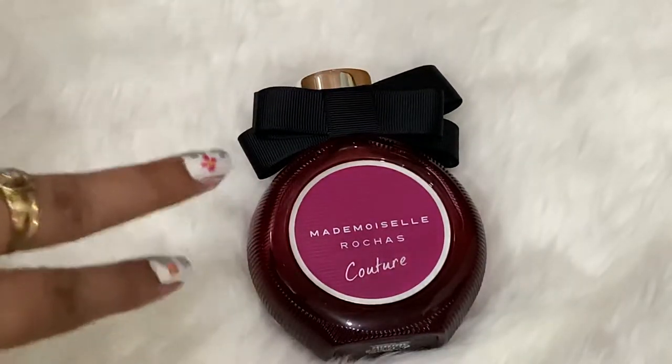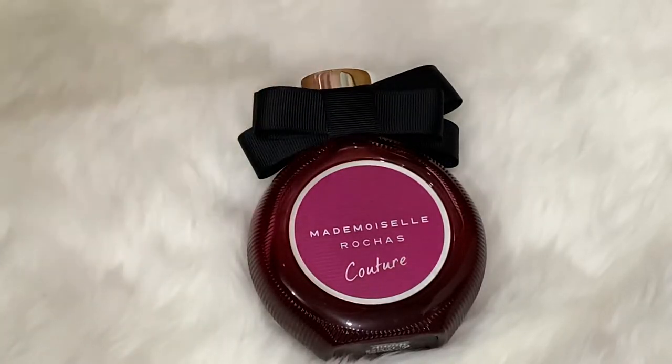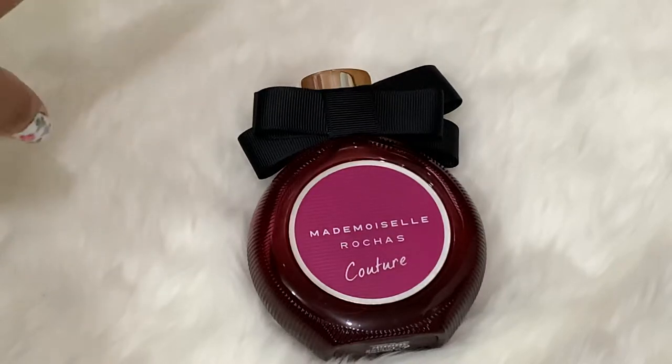But this one is very cheap, not very cheap. It's a mid-range perfume, I have to say. It's not a $20 perfume, so I cannot say it's super cheap. But it's a $50 perfume. It costs me something like that.